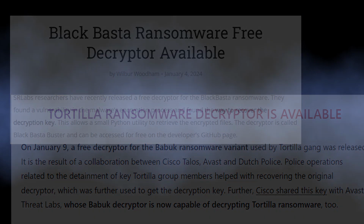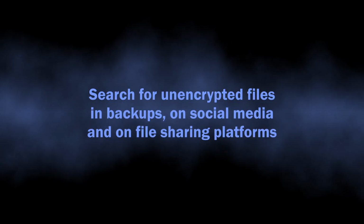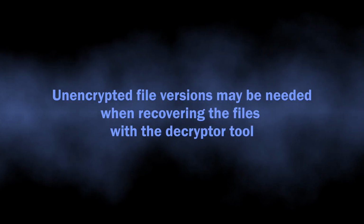We'll get you notified. For now, I can only advise you to seek for the files in online backups, email messages, and social media. You could have put them in a place that was not affected by the ransomware, so the files are completely usable.